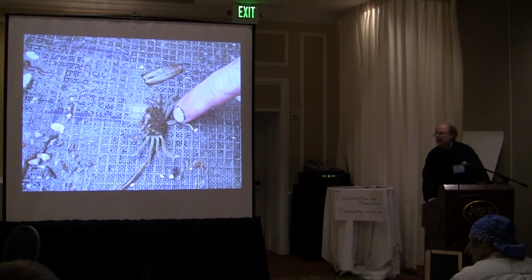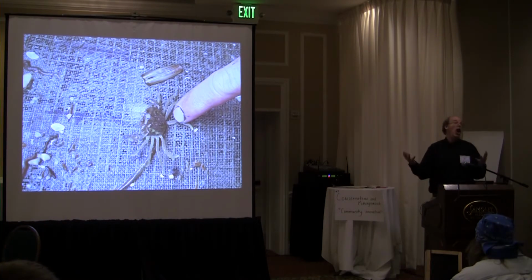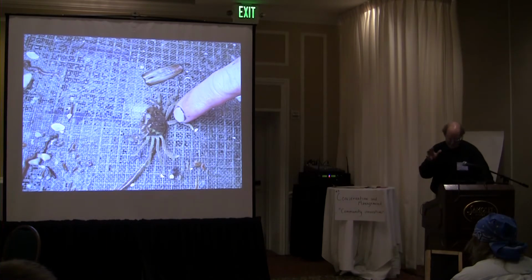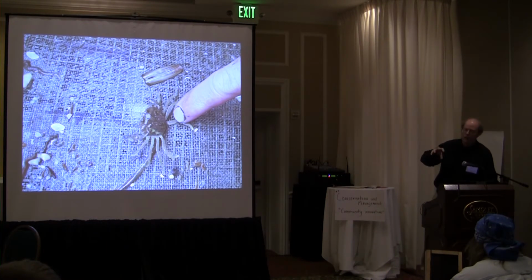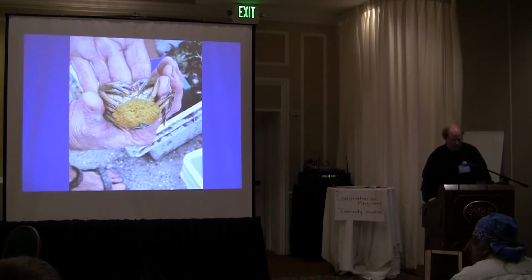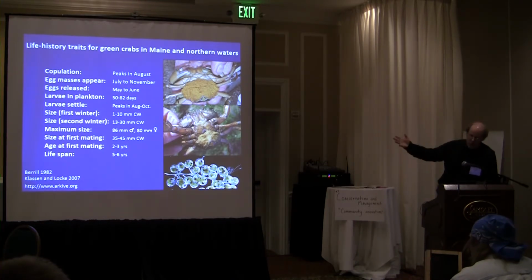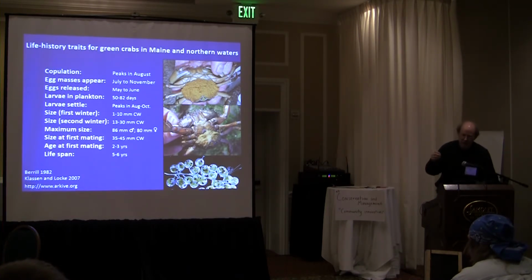How about green crabs? Well, the boxes can't disallow green crabs from coming in, so we get green crabs in some of these boxes, which means that we have to take with a grain of salt the actual productivity that we're talking about. It's probably higher because we can't keep the green crabs out. So what do we know about green crabs? Well, we know that they release their eggs in May to June. The larvae are settling August and October. They can go into the winter at sizes that are 1 millimeter or smaller to maybe 10 millimeters.